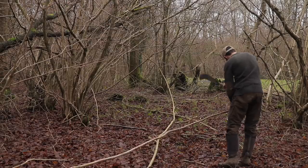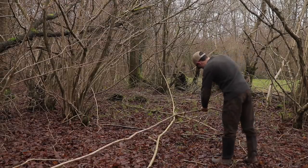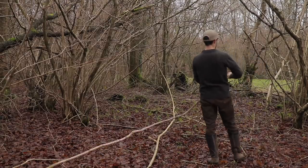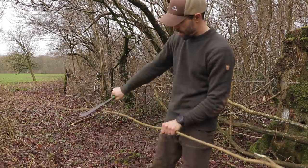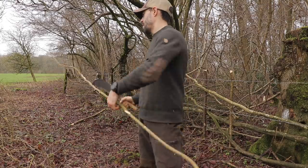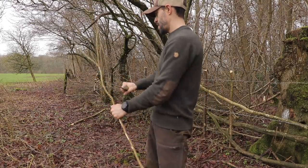Once the stakes are driven in, they need to be secured tight with what is called binders. Binders are simply long, thin rods of hazel, which can be interwoven with each other and the stakes, and then tapped down to give the hedge a firm and secure finish. Ideally, the rods for binding need to be at least 8 foot long, and any protruding branches must be removed.